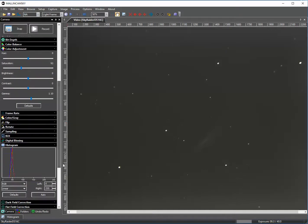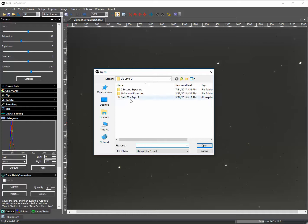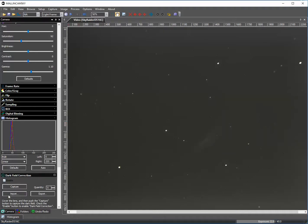Okay, where's the dark I took earlier? Import. Open. Enable.